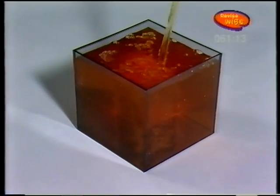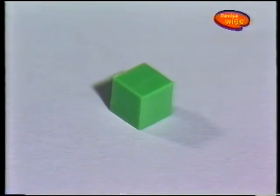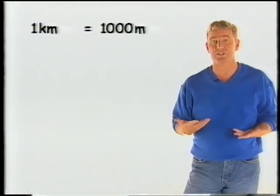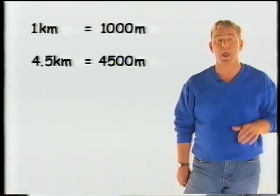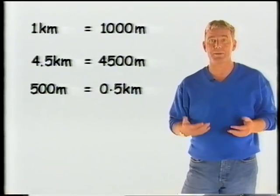With capacity, it's litres and millilitres. 1 litre is equivalent to 1,000 millilitres. With distances, it's kilometres and metres. 1 kilometre is equivalent to 1,000 metres. 4.5 kilometres equals 4,500 metres. Multiply by 1,000. 500 metres equals 0.5 kilometres.